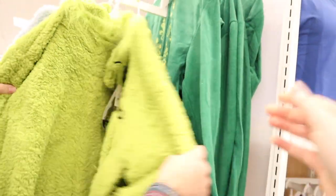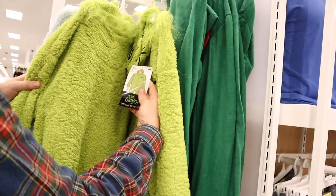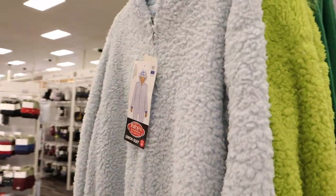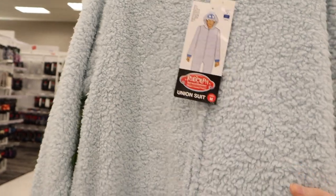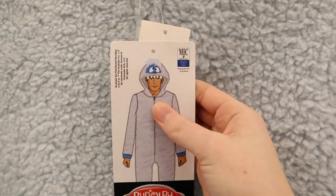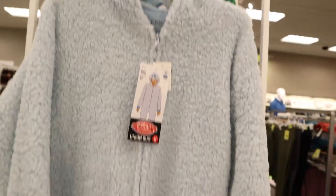I think the Grinch is better, but that is still pretty good. The Grinch is gross looking. Look at that guy. That's the point. Look at that guy. What is this one? Oh, that's the Abominable Snowman. Oh yeah, with the hood. That's really cute. I actually really like that one.